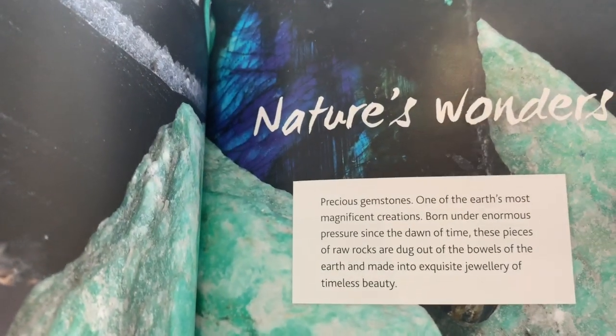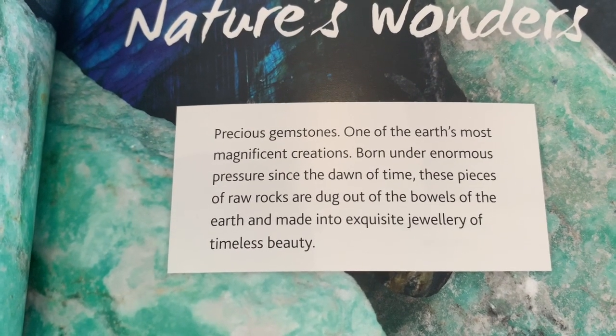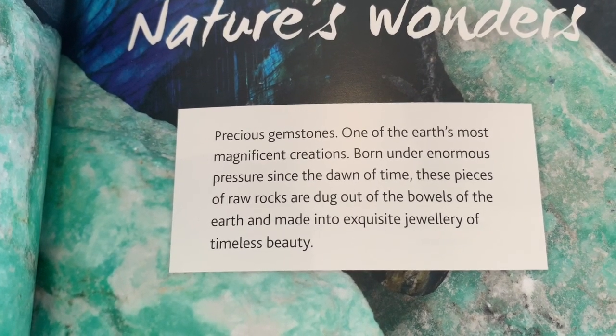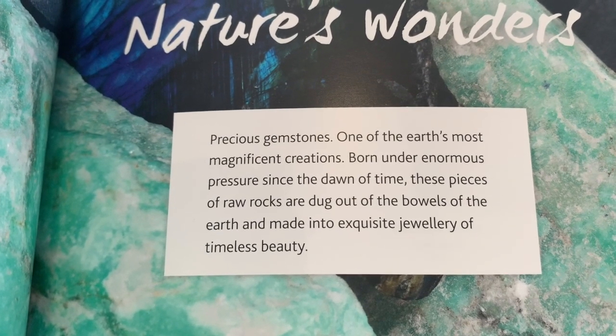And now, nature's wonders. Precious gemstone, one of the earth's most magnificent creations, born under enormous pressure since the dawn of time. These pieces of rough rock are dug out of the bowels of the earth and made into exquisite jewelry of timeless beauty. Are we ready?